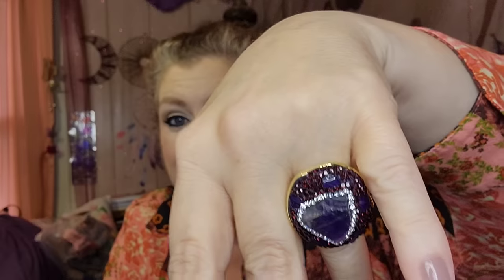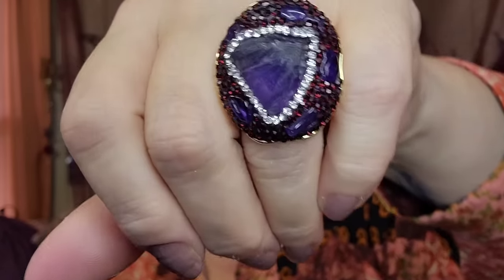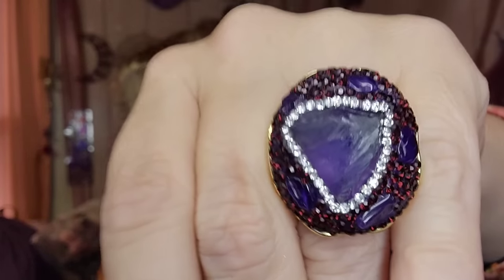I love big old oversized rings. You don't need much else if you have a statement piece like that on your finger, right? That is fabulous. I don't know why I like stuff like that. I really like unique stuff, you know? Even the shirt I have on is unique, you know? I don't know.